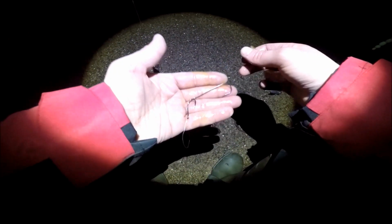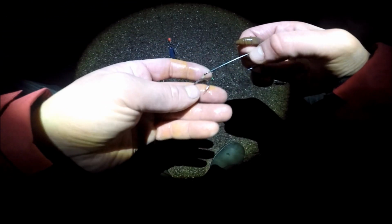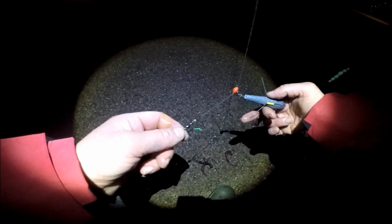Alright guys, just setting up now. What have we got here? Running rig with a 3-0 Aberdeen and 1-0 Cox and Rawle Sakuma as a pennel hook. About just over a foot long trace and a 6 ounce lead running rig.